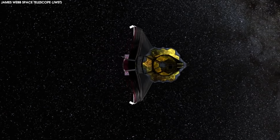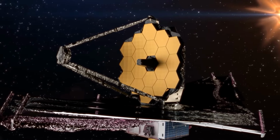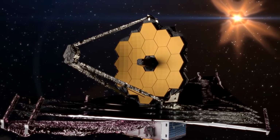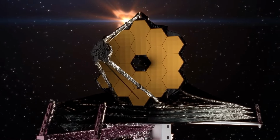Webb's capabilities are revolutionary. The telescope's large, precision-crafted mirrors gather and focus light from distant objects, channeling it through various filters and spectroscopic tools to detect faint infrared signals.